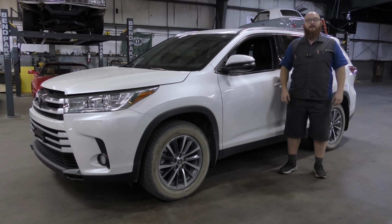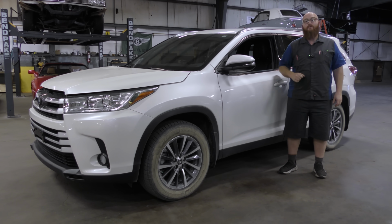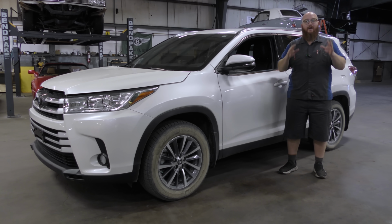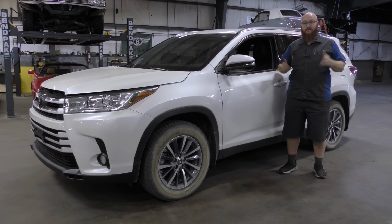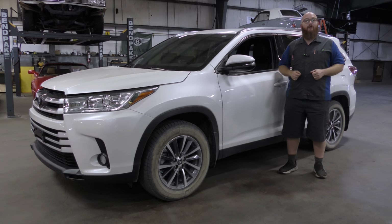This is a 2019 Toyota Highlander, and we've got a pretty cool story with this. The solution was relatively cheap, but the problem can be perplexing. But before we dive into this, I'll give you guys a few updates on some of the cars that are in the shop that you actually have seen in some recent videos. Then we'll show you what we found on this.